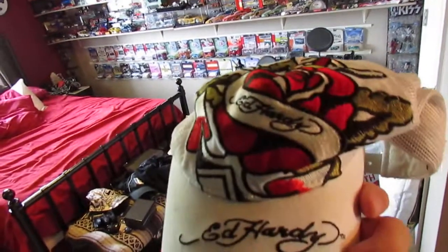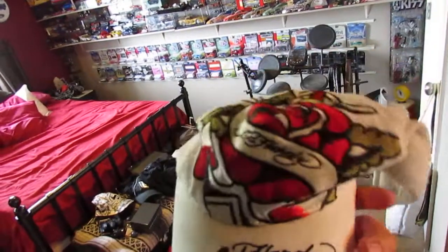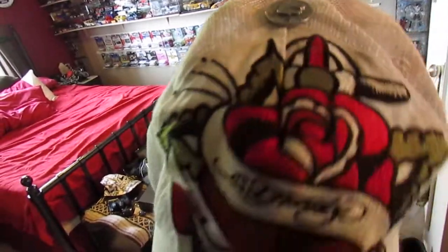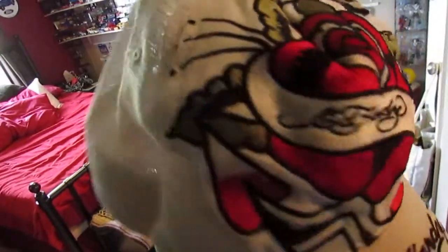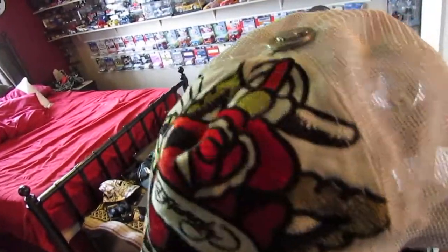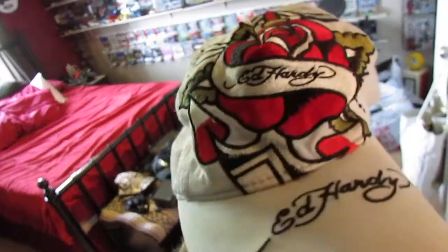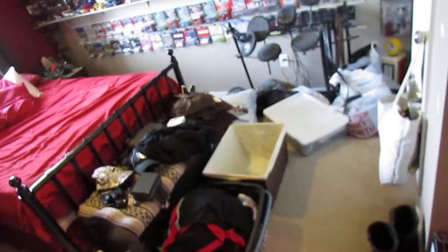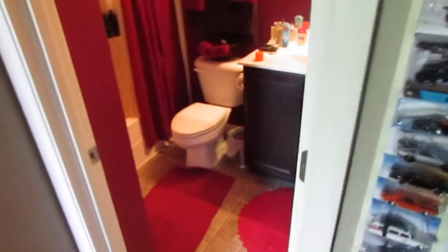Hold on. I have this new hat here, my Ed Hardy hat. This is kind of new, but I was going to show this in the last video, but it fell off the table, and I forgot to show it. So this is one of the new hats I got at the thrift store for a couple cents. It was pretty cheap, but there you go. There's this hat. But anyway, kind of random, but that's one of the hats that I got. Anyway, back to the video.